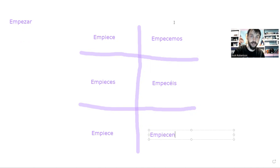Now, notice this just for a second. Oh, sorry about that. Look, that is a stem change right there. It is a stem change for pronunciation. See that? I mean, what if I said something like this? What if I said yo empecé? That word doesn't exist in the Spanish language. You cannot say this. See that?